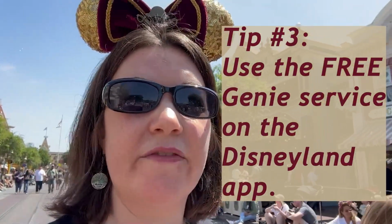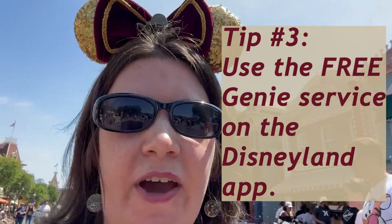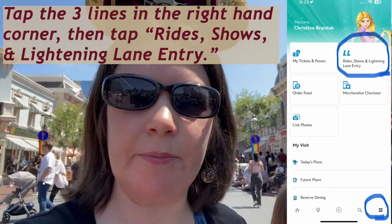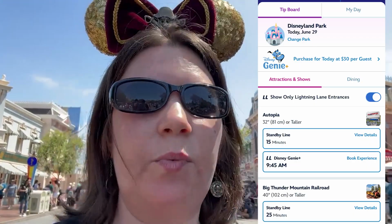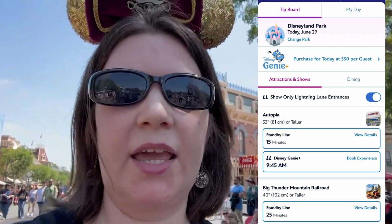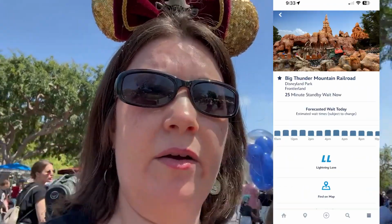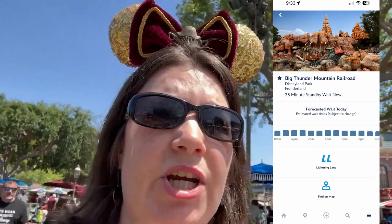Tip number 3 is to take advantage of the free Genie service, which you can find on your app. Genie Plus is what you pay for the lightning lanes, but Genie is actually a free element of the app that you can check the tip board and see projected wait times of certain rides throughout the day. The app takes a lot of data to input how long wait times are to give you the projected wait times throughout the day. Okay, so we'll see.